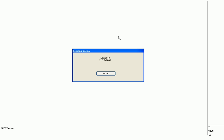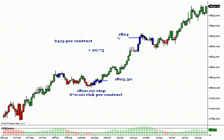The NQ is actually a really good market to trade, even though a lot of people don't trade it because they think the point value is too small. And it's true that the point value is smaller than the Russell or the ES, but the moves are very good. And since the commissions are very cheap, you can buy more contracts. And it's a really good way to scale into the winning position.